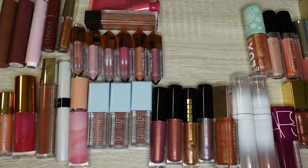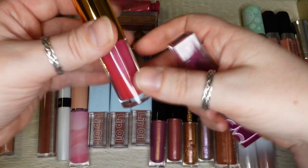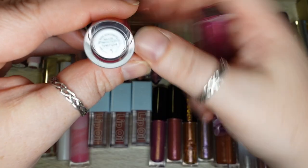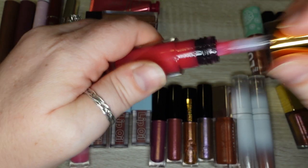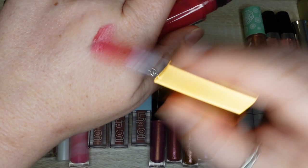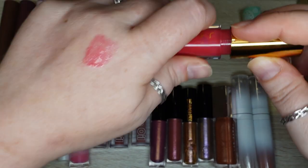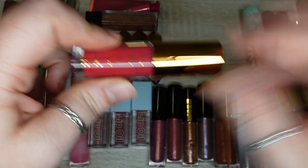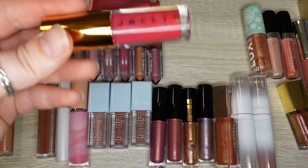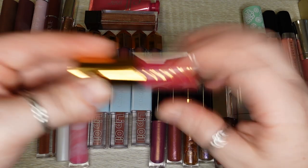I have two of my favorite lip oils in my collection. This is the Jaclyn Cosmetics lip oil in the shade Candy Drip. It's a thicker lip oil for sure, but it's so hydrating and comfortable, and it really has a nice pigmentation for a lip oil. This was part of the first launch, not the second, where she expanded the shade range, but this is my favorite in my collection right now.